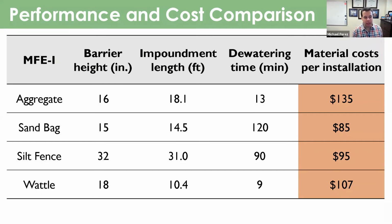If we compare these standard practices, you can see from a cost standpoint they're not too far off from each other. You can see the sandbags might be your cheapest at about $85 for that configuration. And then your higher end would be the aggregate-based practices, especially down in South Alabama, where aggregate prices are higher.